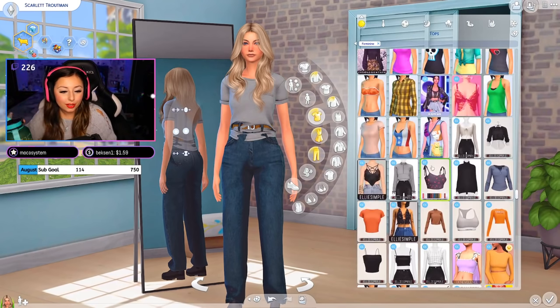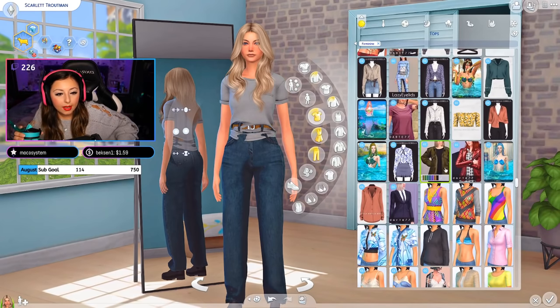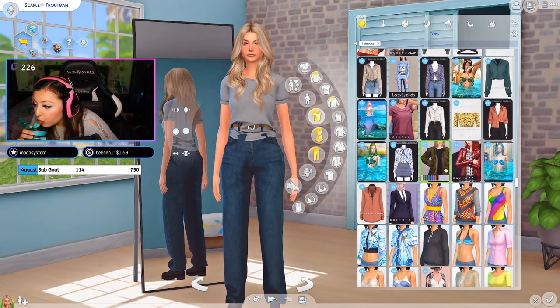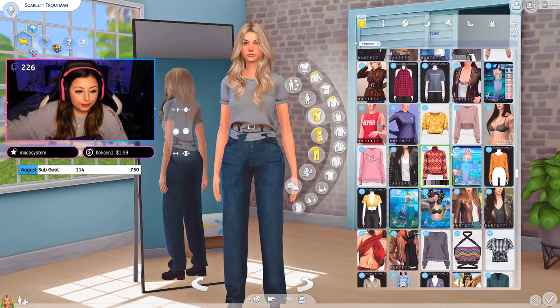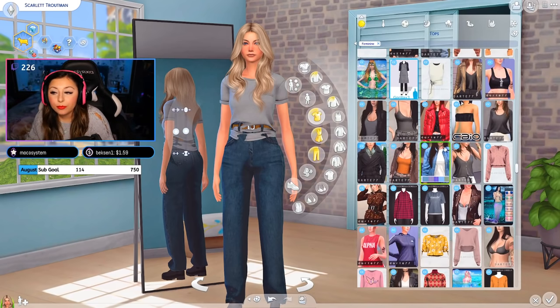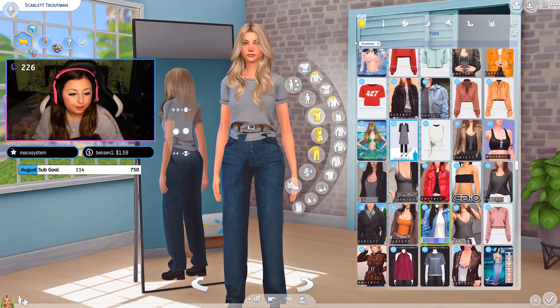Thank you so much. I'm trying to find a top similar to what she had on before. It was scrunched at the side. Who created this Sim? This Sim was from Thandika. This is the Creator Sim Redeem from yesterday. And then we're gonna be doing another Creator Sim Redeem after this one for today.